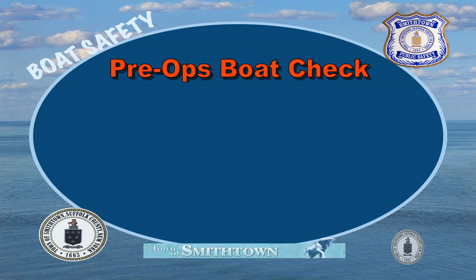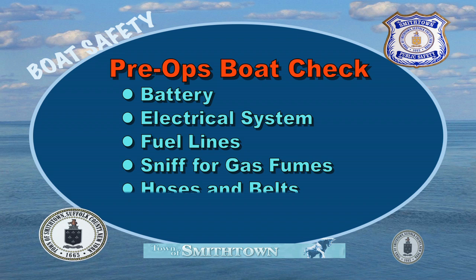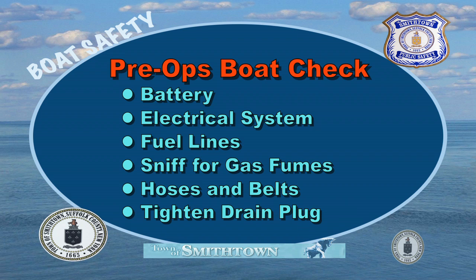One of the most important things that we suggest that you do is to check for any kind of fuel leaks. You always want to check to see that your fuel lines are connected properly. You want to see that all of your gear is stowed properly. You want to make sure that the drain plug is in place before you get underway.